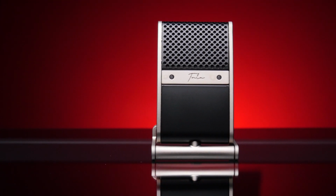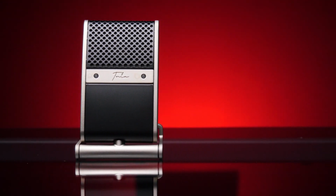It's elegant and portable. Tula's philosophy is that you can carry this microphone in your pocket, and with minimal setup, you are ready to create. The Tula comes in 4 colors: black, white, red, and seafoam green. It sells for about $260, not including some of those accessories I mentioned earlier.